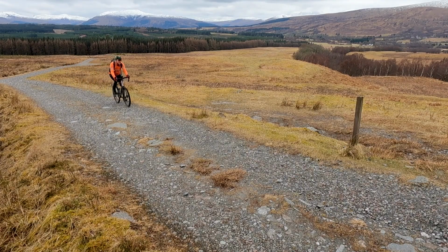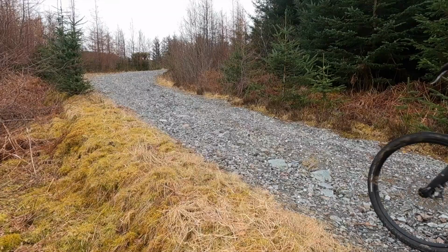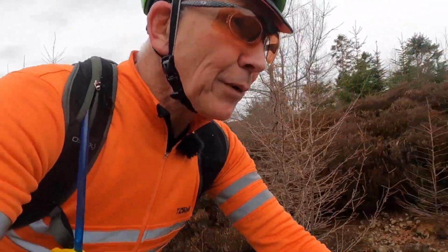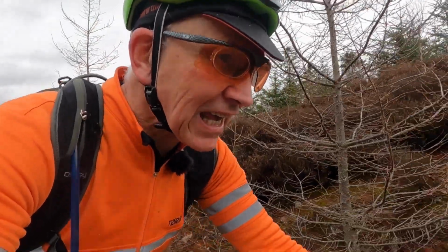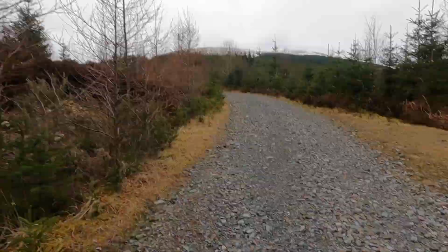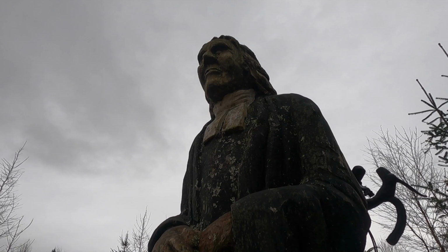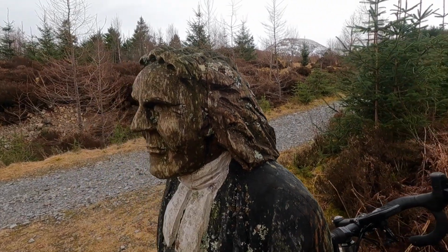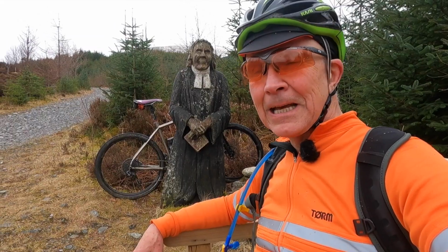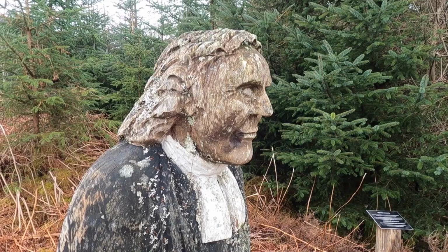We're now at the far point of this ride, and we've left the main forest on an out and back diversion. There is a well-known character in Lochaber who everybody's heard of, but I have never met until right now. Meet the wee minister. He is thought to be the Reverend John Mackintosh. There was a stone version of this statue here since the 1900s, but it was destroyed in 1970. Then, 10 years ago, the local tourism group thought they ought to replace it, so they got a champion woodcarver to create this fella.